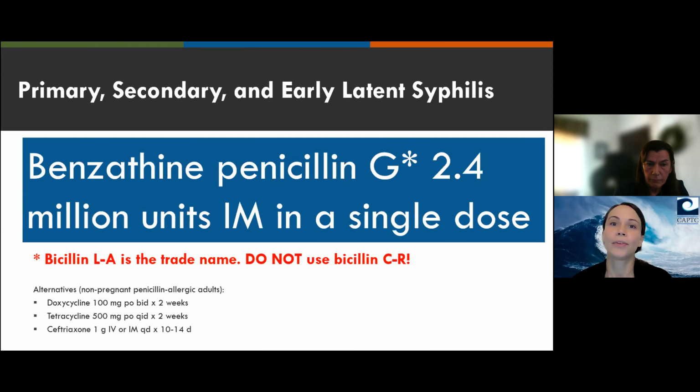The point I want to make in red on this slide is that the trade name for this medication is called Bicillin LA. We've seen some folks using Bicillin CR instead, and that's actually a mistake. Bicillin CR is a mix of short and long-acting penicillins, and it's not actually the right treatment for syphilis. So just keep that in mind as well.